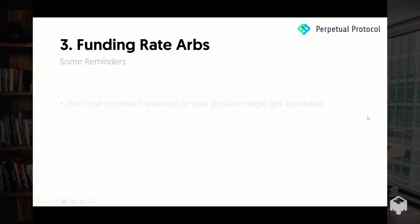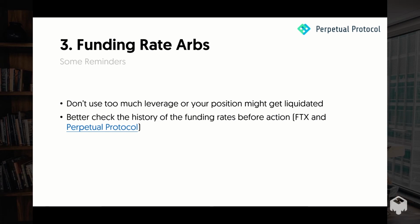To recap, you do not want to use too much leverage, or your position might get liquidated. Basically, if your position gets liquidated, some of the money you put in to open this position will be gone. So just remember, you could use like 2 to 4 times leverage at the most, because the higher the leverage, the higher the chance of getting liquidated. Also, it's better to check the history of funding rates, because each market has its unique characteristics. So it's good to check the general market sentiment toward a token, and also the characteristics of an exchange.